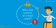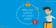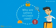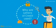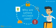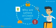They offer risk reduction. The exporter or seller is guaranteed payment, providing the terms of the LC are met. They allow for safe trading. Letters of credit are a focus of international trade and allow companies to trade safely in unfamiliar markets with unfamiliar suppliers. They're efficient. Letters of credit can be raised electronically using an online trade banking service.